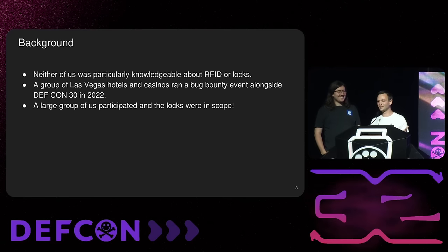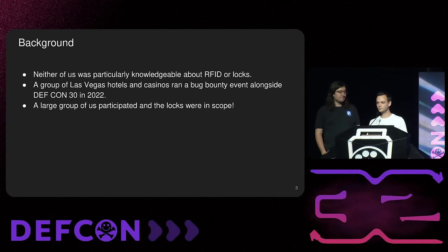As you can probably tell from the first slide, neither of us is really working on locks or RFID stuff all of the time. So when we started working on this, it was all relatively new to us. The reason we started looking at these locks is that a group of us got invited to hack some Las Vegas hotels back in 2022, and they were running a bug bounty program. One of the elements of the hotel room that was in scope were the hotel locks. And that's how we got nerd sniped and started looking at these hotel locks.